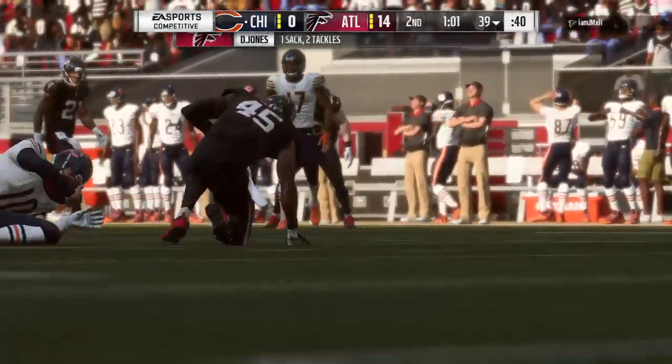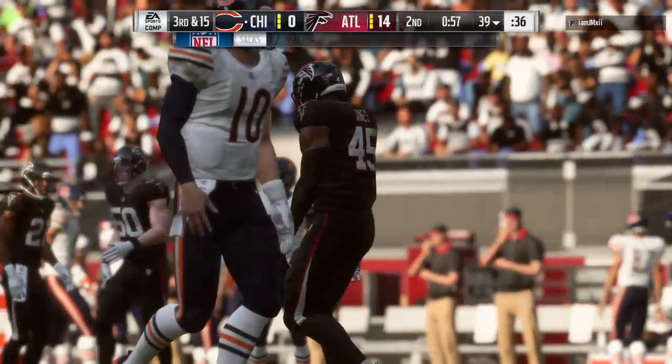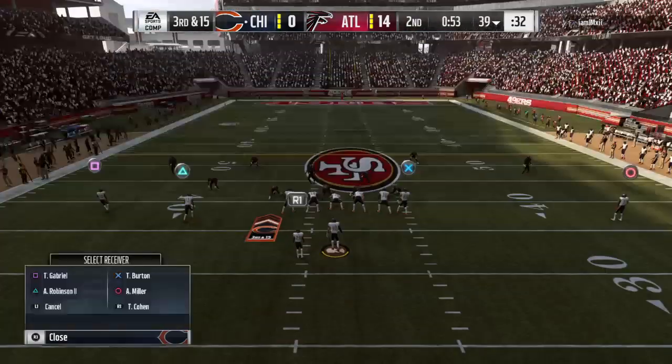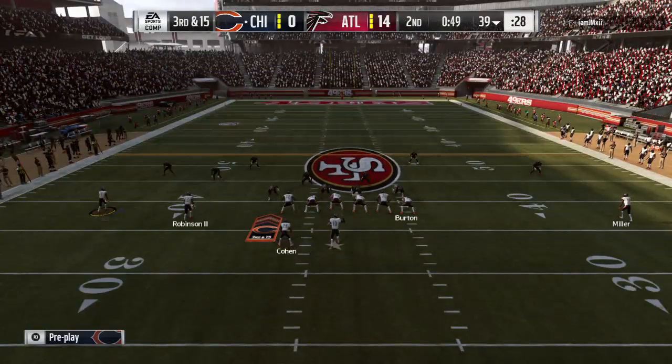Pressure brought in, and the Falcons get there for the sack. Deion Jones coming hard from that linebacker spot. He drops him for a loss of 11. Let's see what they draw up here. 3rd and long following the sack of Trubisky.